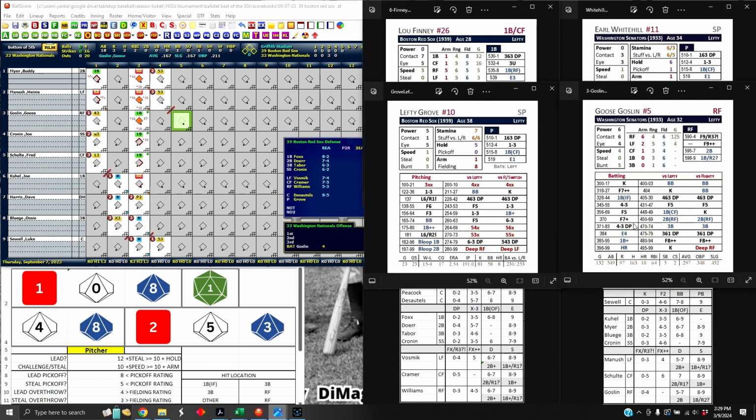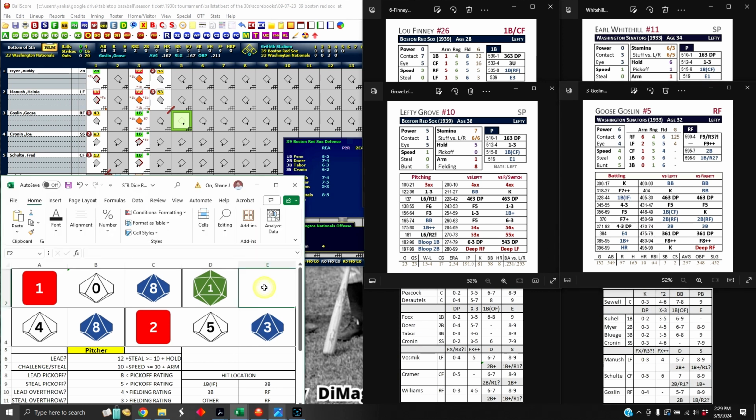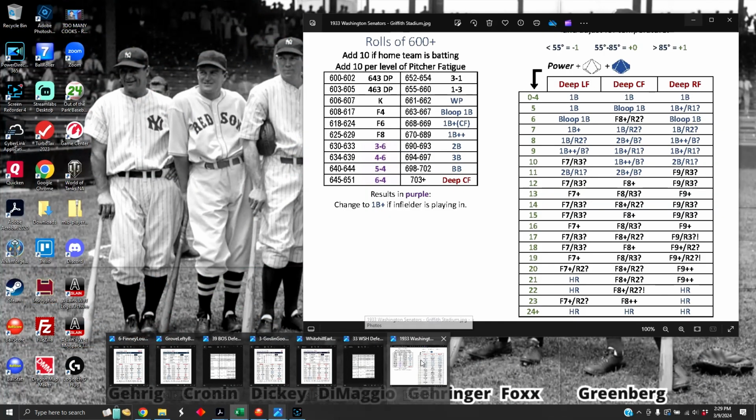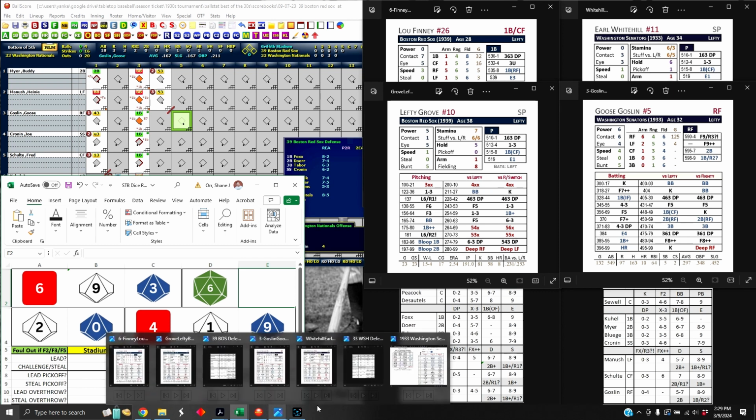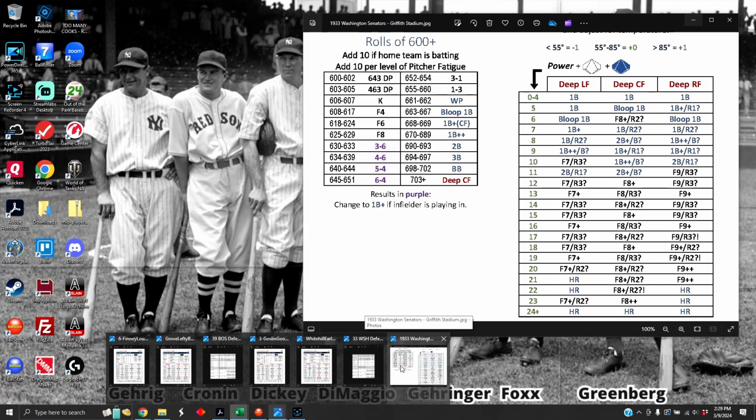We head to the bottom of the 5th. That will bring up Goose Goslin against Lefty Grove. 693 turns into a 703 with the home team batting. That's a deep center field. Only a 2 plus 6. That's an 8. Deep to center field, an 8. That's actually going to be a double.